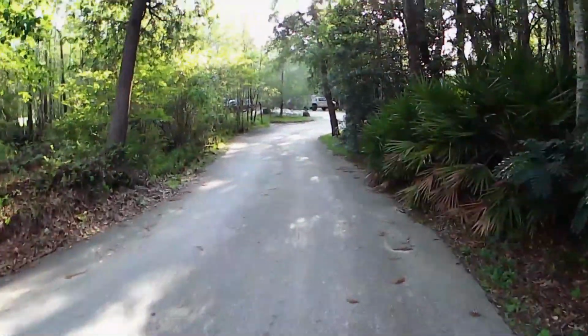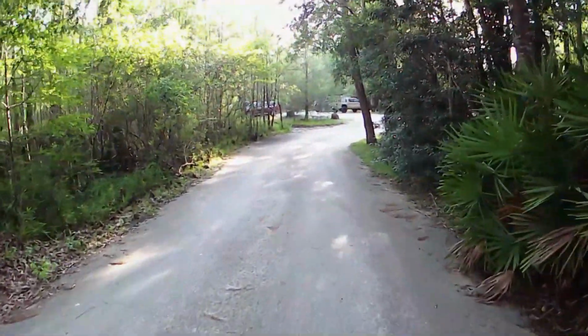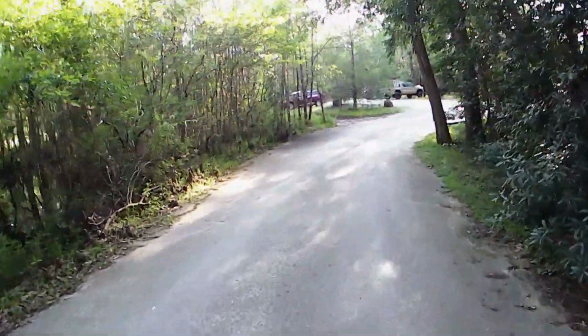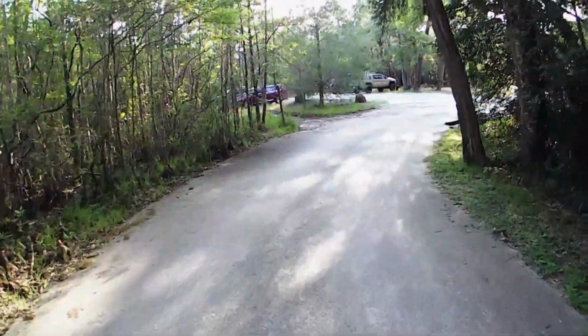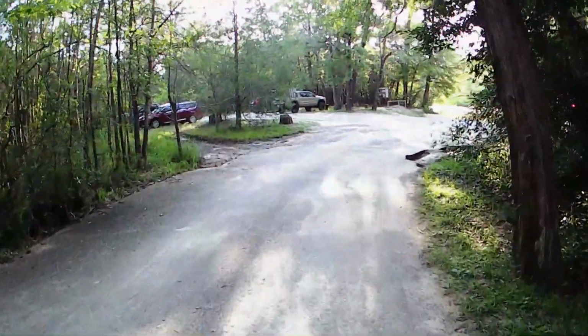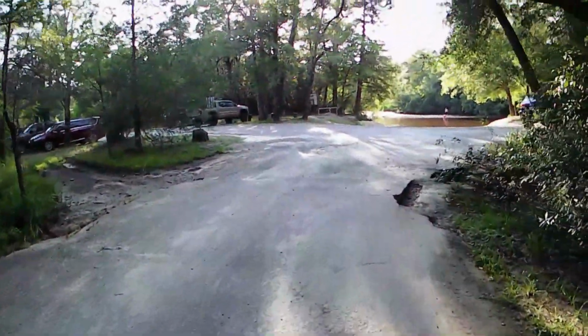I wanted to go ahead and shoot this part and do most of the talking up here because there's a lot of people down here at the boat ramp. But this is pretty much out in the middle of nowhere again. This is also where the kayak and canoe rental place is, and we'll show you that as we pull out. You can see it from where you turn off of the road.